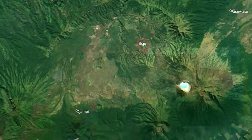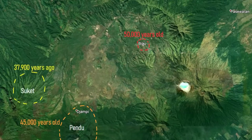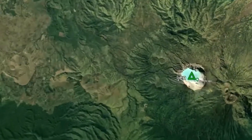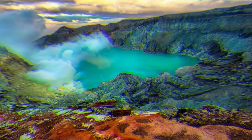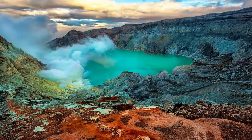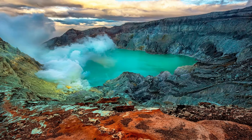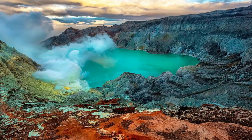It is highly recommended that you rent a mask from one of the locals before you begin your trek up Kawah Ijen. The sulfur fumes are noxious, and you will need one of these masks for sure. If you fail to get a mask at the beginning of the trek, you will have a hard time finding one later. We paid 50,000 rupees for each mask when we went, but prices change according to demand at the time.